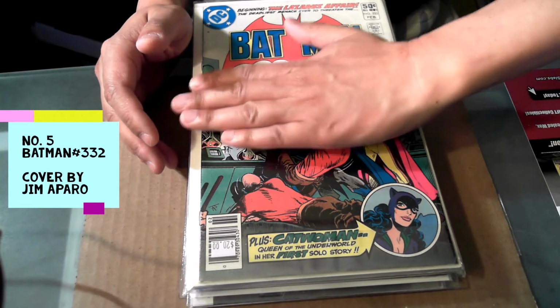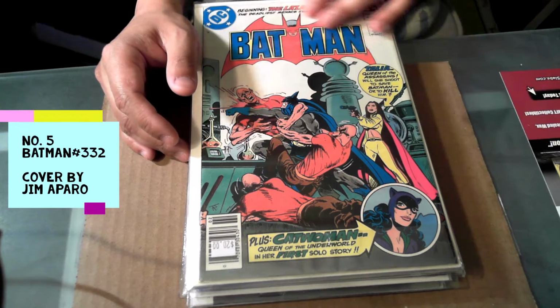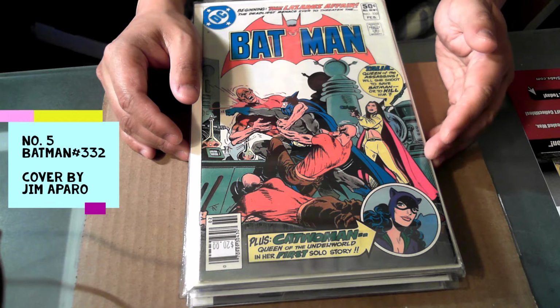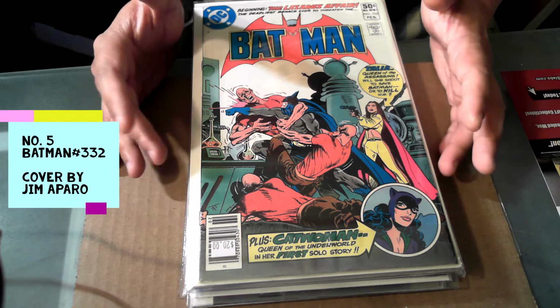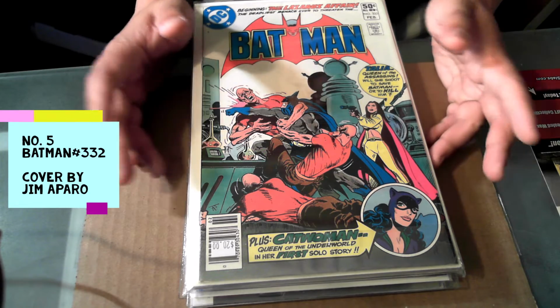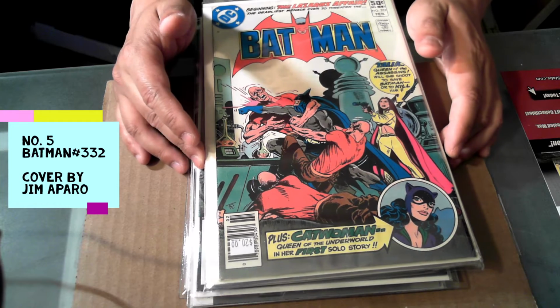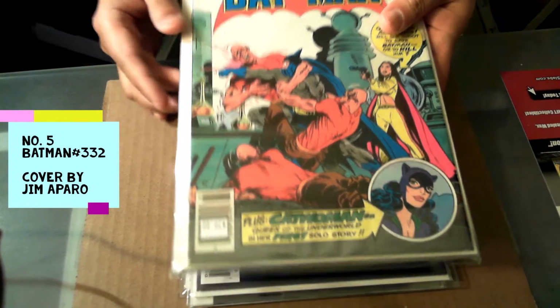That's just a great little bottom third of the cover, and then the rest we have Talia always in the background. Is she gonna help, or is she gonna hurt Batman? What's the deal? And she ends up probably helping him in this one. She's always got a thing for Batman.